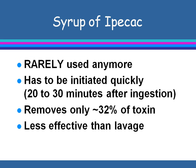All right. And because of that, it's rarely used, right? Generally, if you can give it to them and within 20 minutes they haven't vomited, you can certainly repeat it. The problem is it only removes about 32% of the toxin. So it leaves most of it in there, and we really have to predict where they're going to be. With mixed overdoses, you're really not sure how all that's going to combine and affect them, and where they'll be in 30 minutes. So for the most part, this has really lost favor.